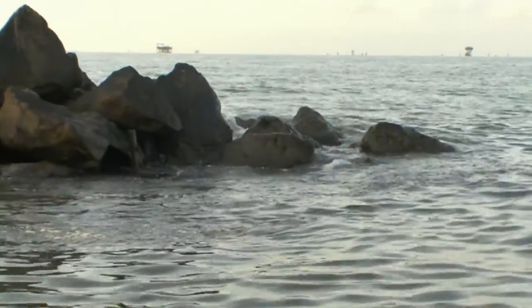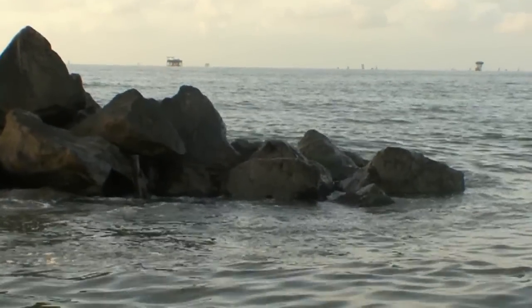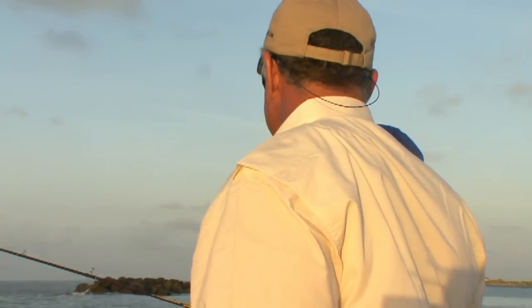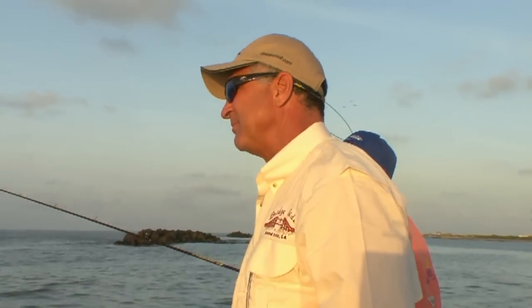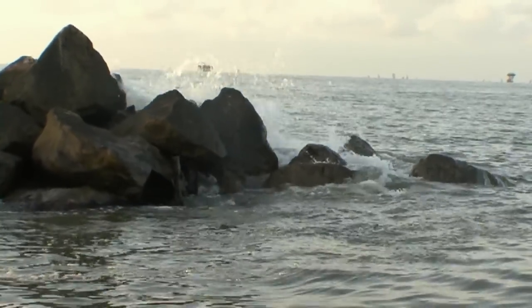Those spinning reels you got, that's Abu Garcia? No, they're Okuma, yeah. A lot of people use Okuma. I guess you'd call this rock jetties. We all call them the barges. Bunch of rocks that were put out here to kind of help the beach from eroding. Tend to hold trout. Any kind of structure holds fish. So we're glad for it.